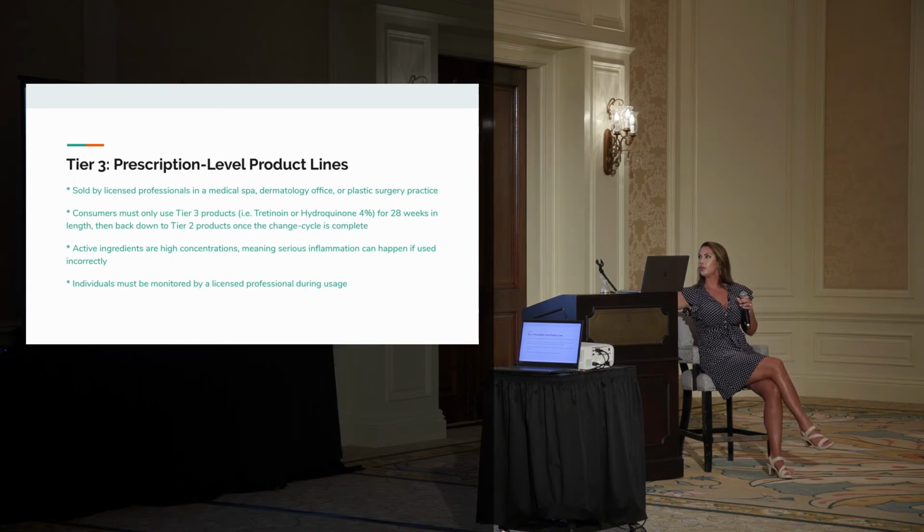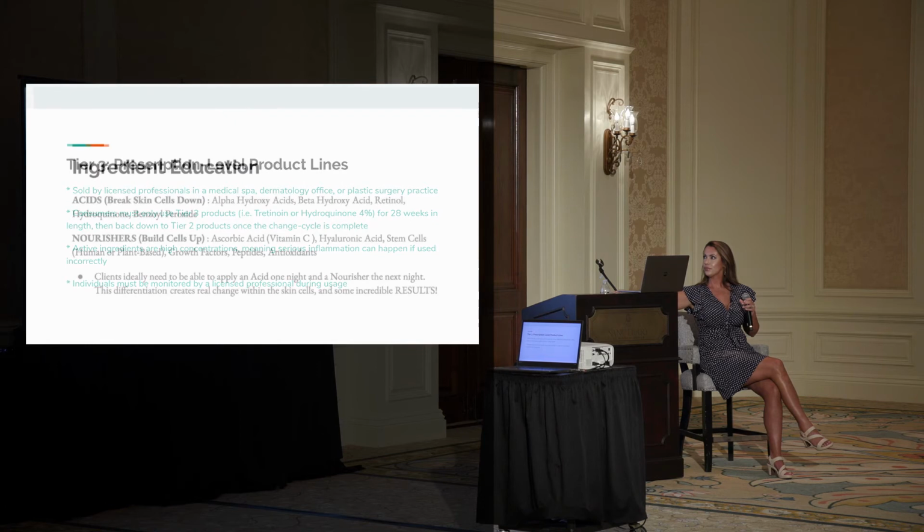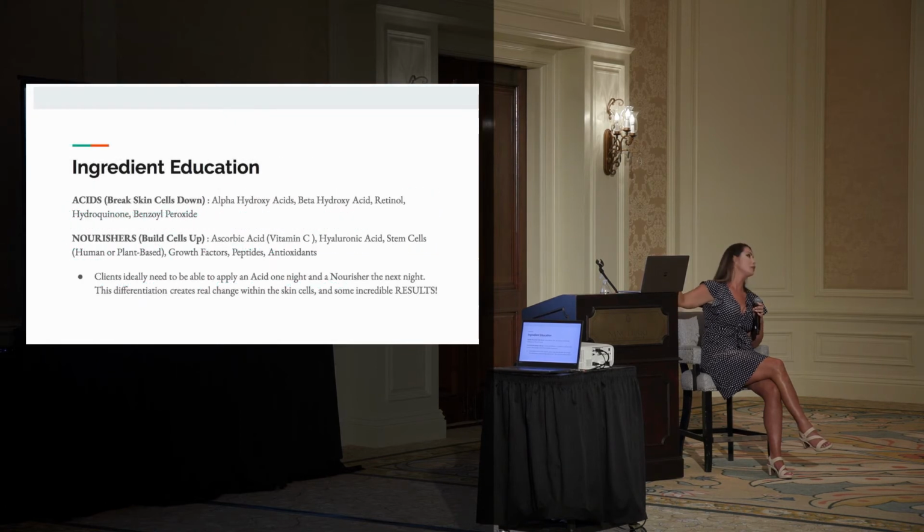All right, so then if you want to look here, and I'm going to go through this quickly because y'all have this in front of you. Acids versus nourishers. Acids, we said, do what? They break skin cells down, and nourishers do what? They build cells up. So this hopefully is a good review for most of you in here. We're going to talk about 5 in each category, and that's a great place to start.